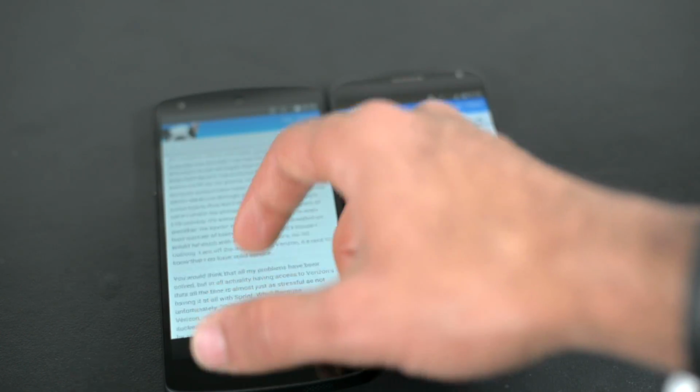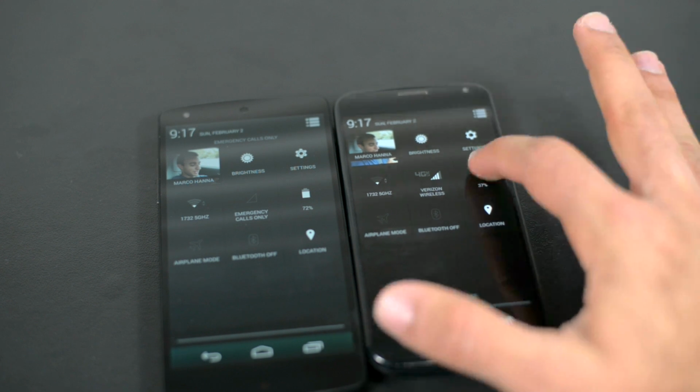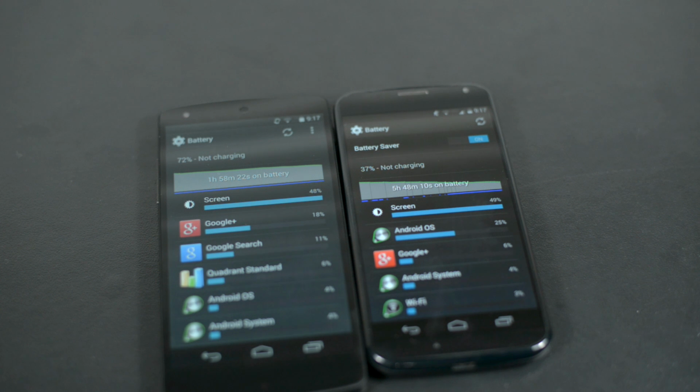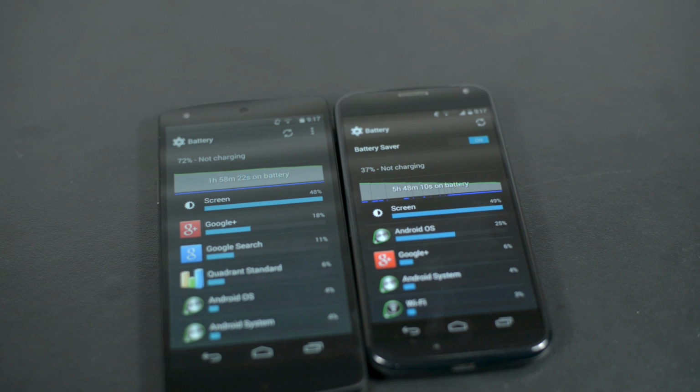Next up is battery life. This is actually going to surprise you. The Moto X has a 2200 mAh non-removable battery. My average battery life exceeds my daily usage by a couple hours, so around 9 hours to moderate usage. The Nexus 5 has a 2300 mAh non-removable battery. You would expect it to last the same or a little bit better than the Moto X.